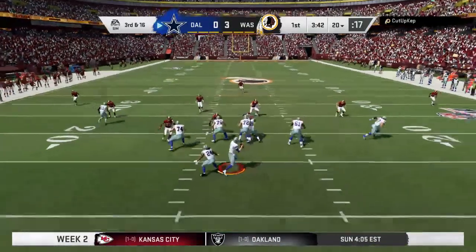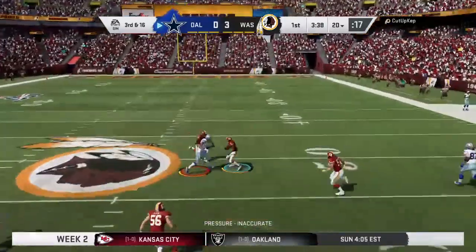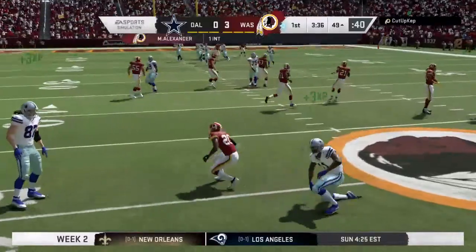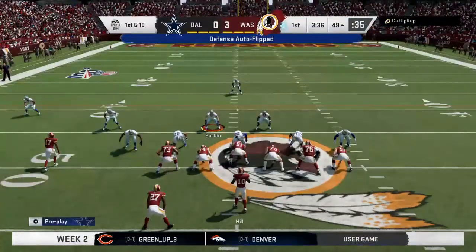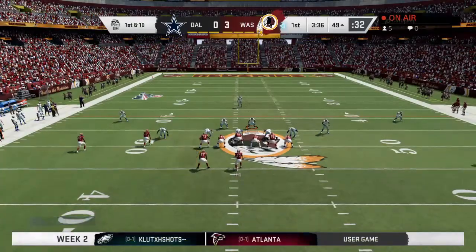3rd and long for Cousins. Into a double team, and it's intercepted. Mackenzie Alexander with a pick. And they'll set up shop right near midfield at the 49-yard line. 57, come on. The Redskins take over.